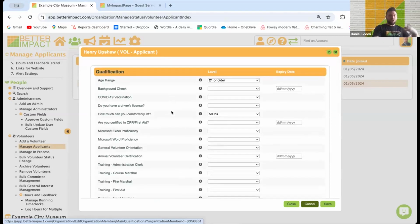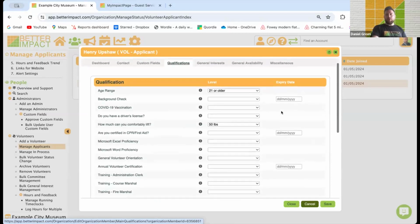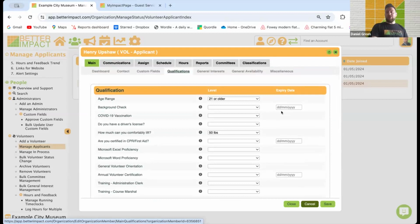So age range, he's 21 and older. He's filled in the qualification, how much can you comfortably lift, over 50 pounds. What's really cool as well is that you can add expiry dates to qualifications, which is great for auditing purposes, as we know a lot of qualifications do come with expiry dates.